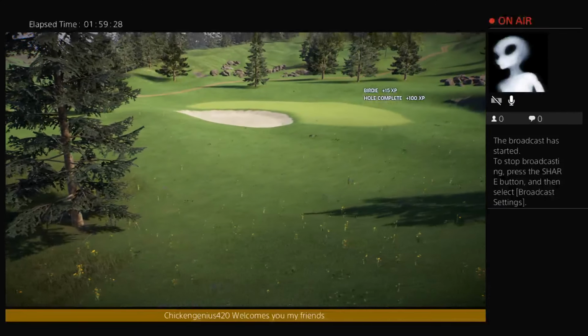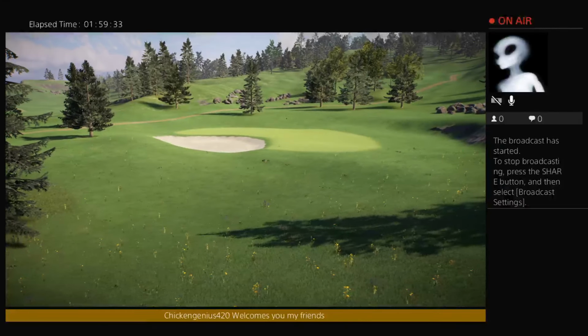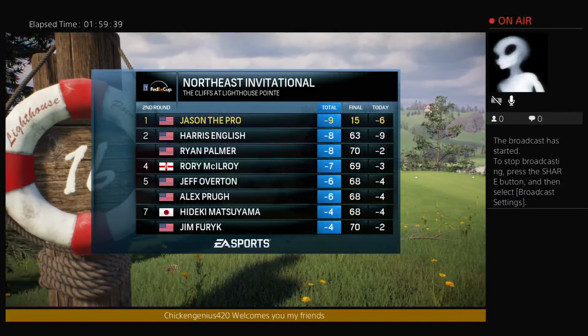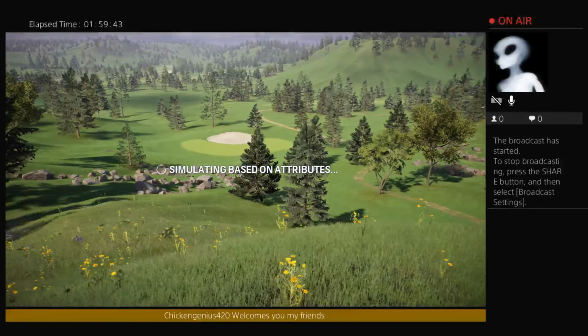Putting up some impressive numbers out here now. 9 under for the tournament. There you have it. The second round is complete. Another solid effort put together, and it shows on the scorecard. And after 2 rounds, you really start to see not only who's playing well, but who's consistent.